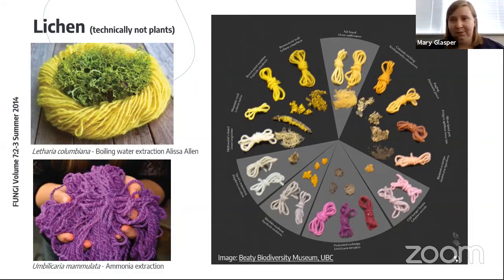I have not yet been able to find any species of lichen that would give that vibrant purple, but I would love to try, where you can use household ammonia. Well, these days it's pretty hard to get a hold of, but you create this kind of fermentation vat that you regularly agitate, and it can take weeks to develop the color, but it sounds really cool and creates these beautiful, vivid purple colors.